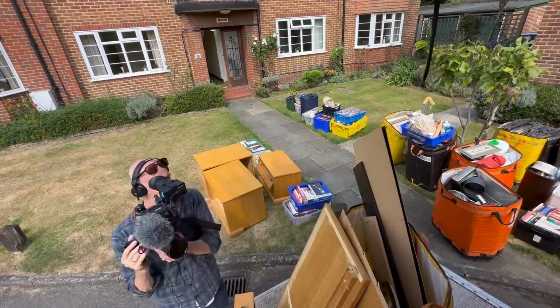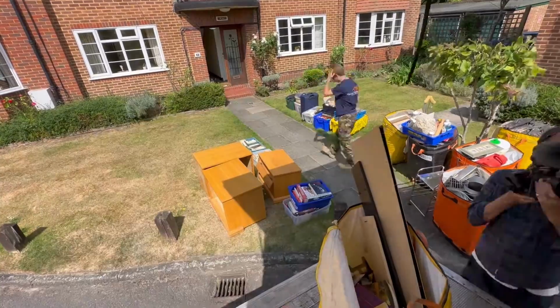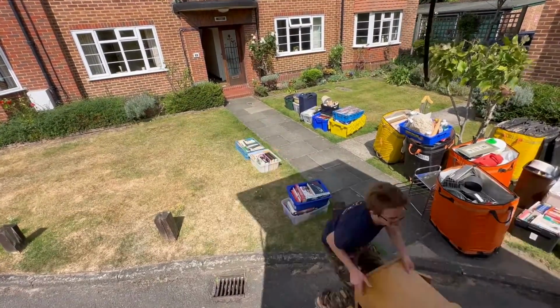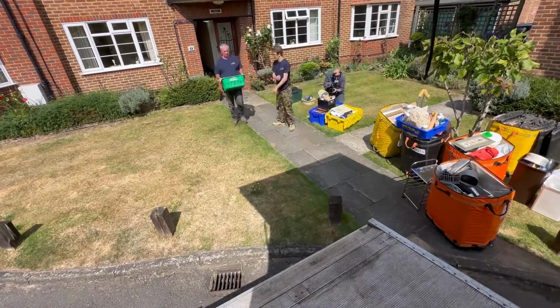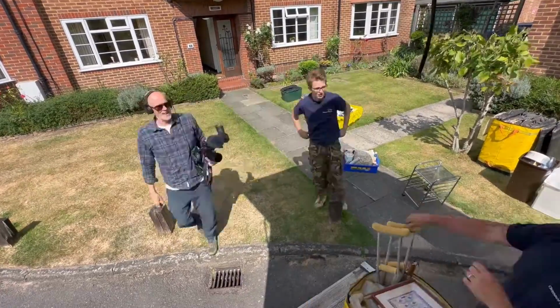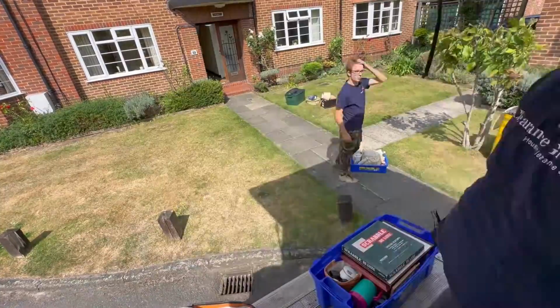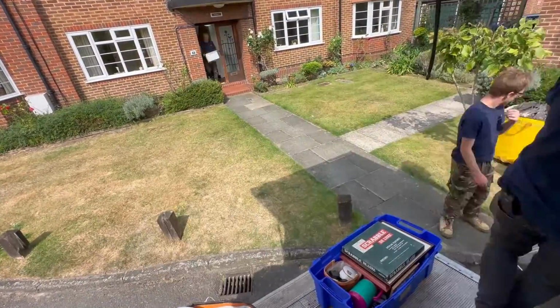Here we are, another shot of us loading up the van, and you may notice the cameraman there in the corner. Can't say too much about that just yet, but let's just say there's potentially some exciting things developing with us and the business. So stay tuned for that. But otherwise, it's just a normal day for us, clearing out this house, and there's a team of 4 of us, and we're loading up the final bits. And let's try and get an early finish.